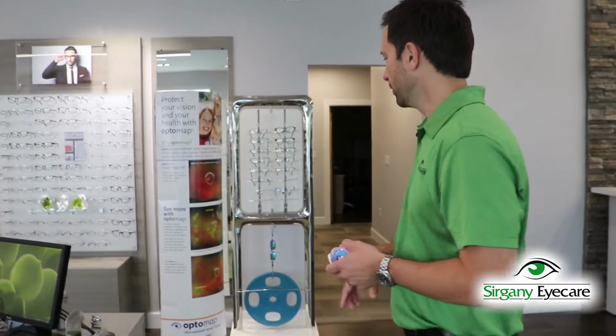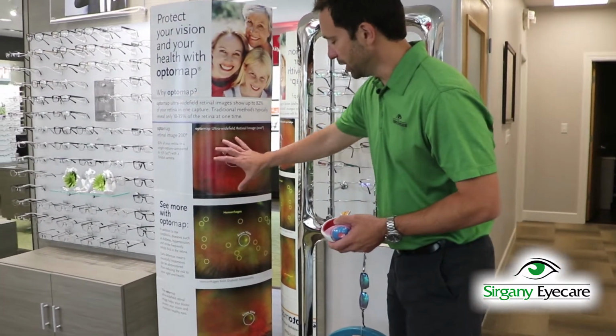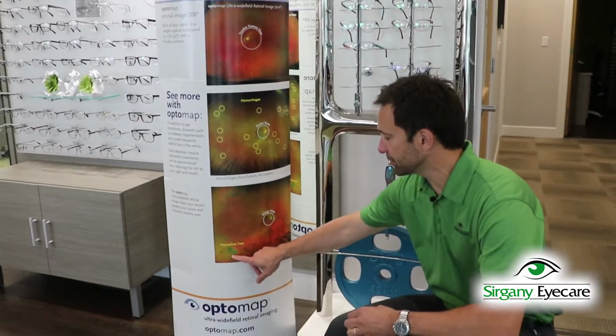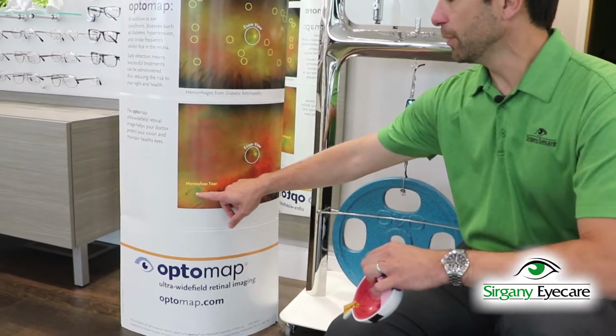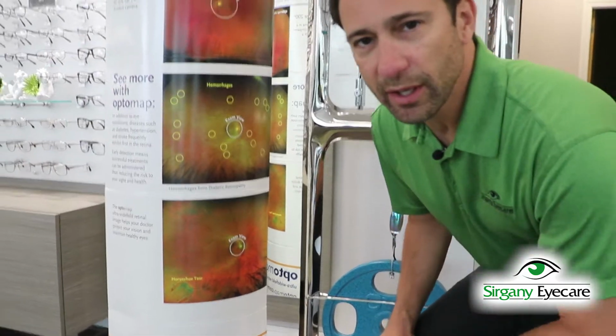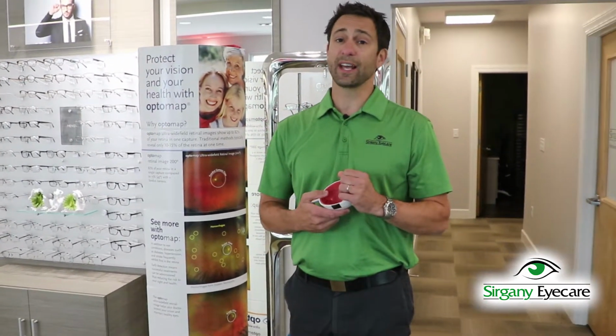And I have a photograph here. This is a normal retina, nice red-orange color, but if I stretch it and stretch and stretch, you start to have breaks and tears. This is an example of a horseshoe tear. This person's going to have a retinal detachment that we have to treat. A retinal detachment, the prognosis of that, depending on where it is, when it occurred, is not always good. So you could have permanent vision loss from retinal detachment.